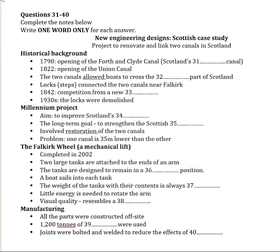project. One of these canals, called the Forth and Clyde, opened in 1790. And it's the oldest of Scotland's canals. The other, the Union Canal, opened in 1822. Although the two canals were built at different levels, together they enabled vessels to travel from west to east across central Scotland. This is because the canals were connected near a town called Falkirk by a complicated system of locks which have steps and gates allowing boats to move from one level to another.